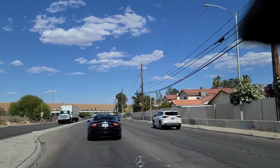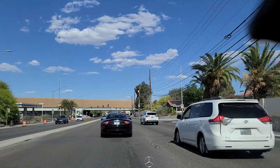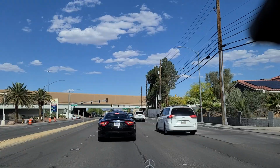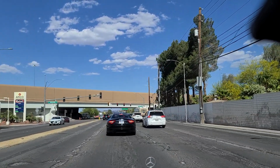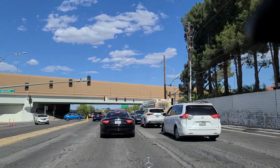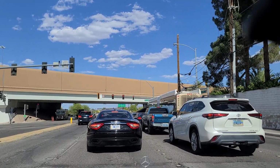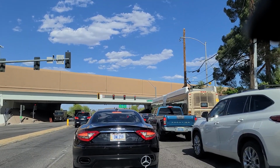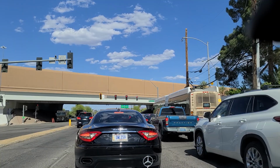So now we're gonna go eastbound for a moment so that I can get over here and go back under the airport runway. This is Paradise Road right here, which kind of takes on a life of its own once it comes out on the south end of the airport, and it just kind of forks either east or west direction there. And then Paradise just kind of shows up out of the middle of nowhere here south of Sunset Road.